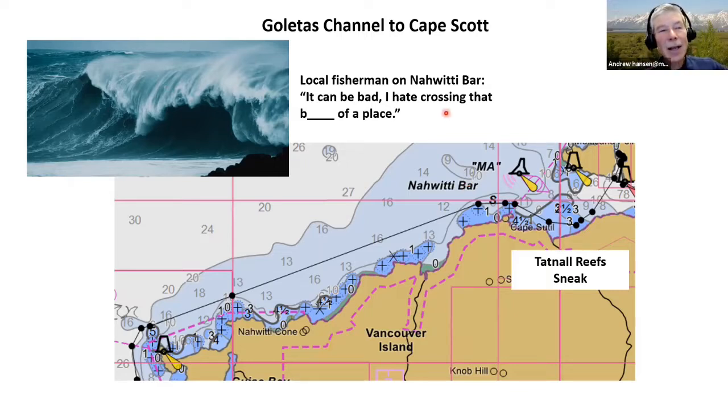But even so, I met a guy in Port Hardy. He was probably in his 80s. He had fished this area his whole life. It was pretty unforgettable. He said, "It can be bad. I hate crossing that bar."